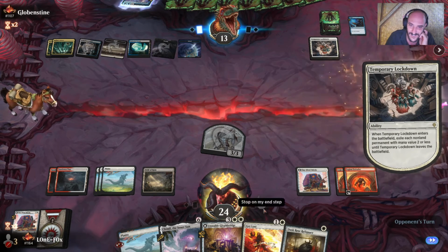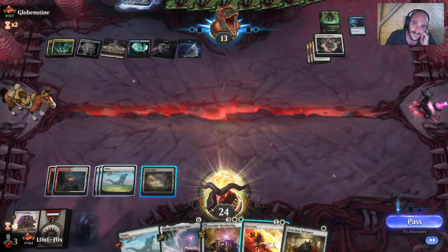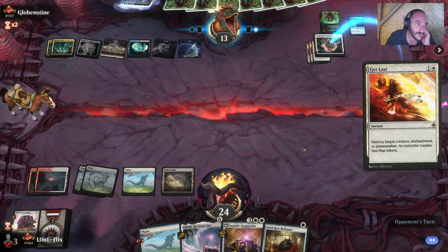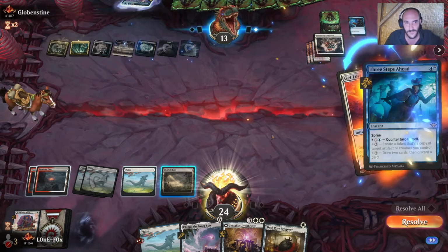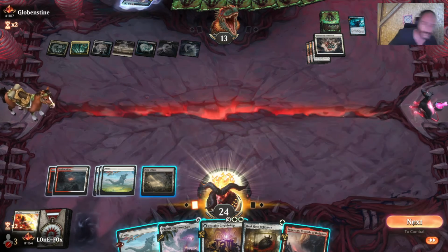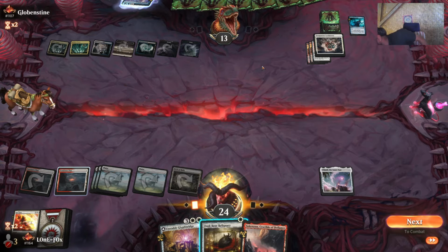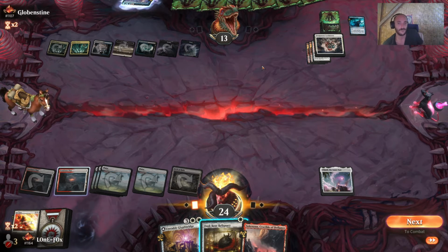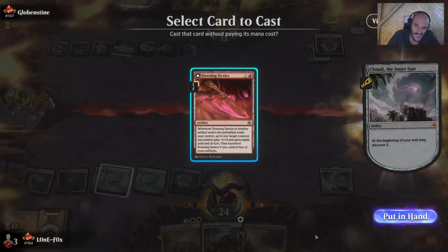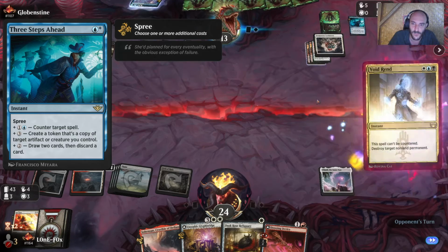Okay, we have an answer. Of course, he has the counterspell. At least we get to clear a Chimil. Maybe this hits another lockdown. No? Put in hand. This card is the most broken thing ever. Oh my.